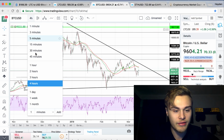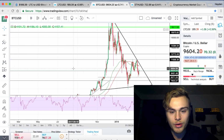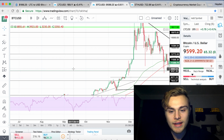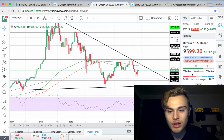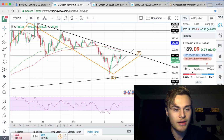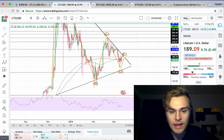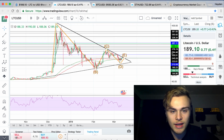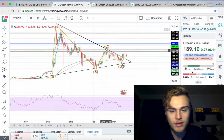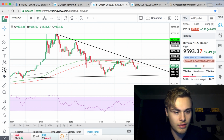Definitely a nice pennant flag also forming for Bitcoin. If I zoom out on the daily, you'll notice how ideal and how clean these pennant flags are. I'm going to go to the daily too. They're almost identical if you really take a gander at it. You'll notice the way this is, and then you check this out. Almost the same thing. I'm going to draw, let's see.